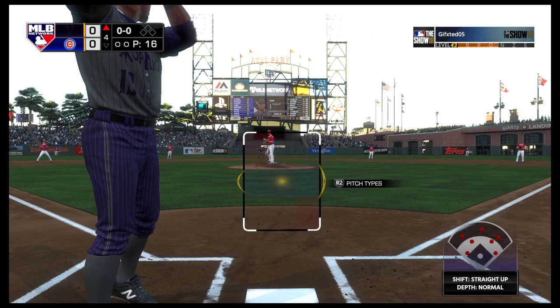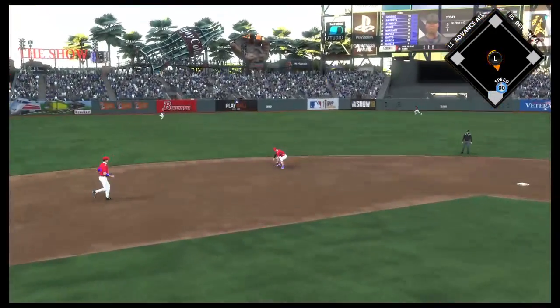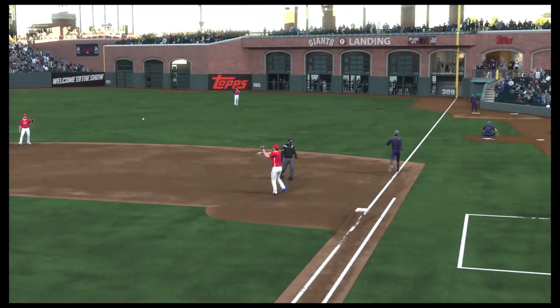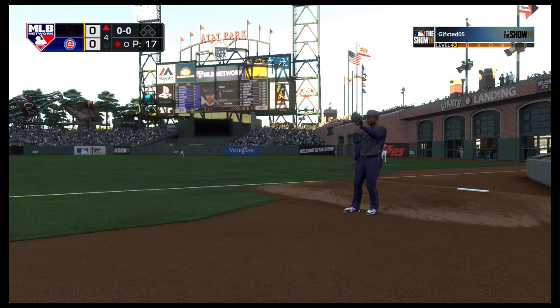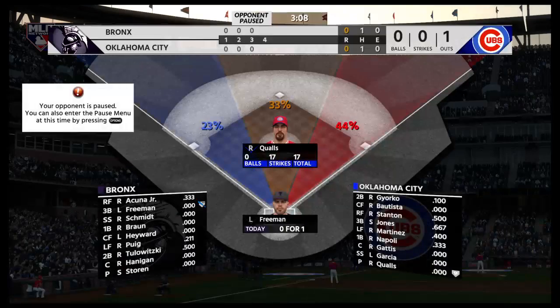Ready for another chance, number 13. 0 for 1 for him here in this one. Hard on the ground towards short. Garcia loves it. Throw to first in time. 1 gone here in the fourth. Stepping in and ready for another shot, Freddie Freeman. He's 0 for 1 after grounding out in his only trip to the plate so far.